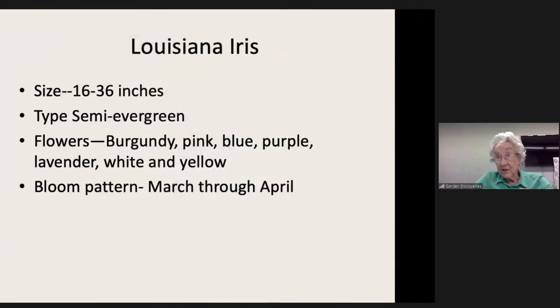Louisiana iris in general usually have a stalk of maybe 16 to 36 inches or something. Most of them are semi-evergreen. If they have very good conditions, they're going to be evergreen. They're going to have the green foliage after the bloom is fine. The flowers are a lot of different colors. You've got burgundy, pink, blue, purple, combinations of everything, lavender, white, and yellow. The bloom pattern in general is March through April.